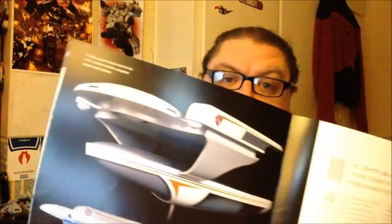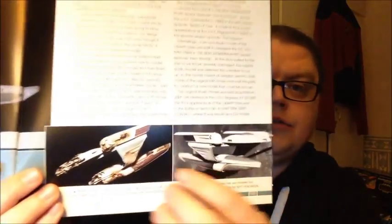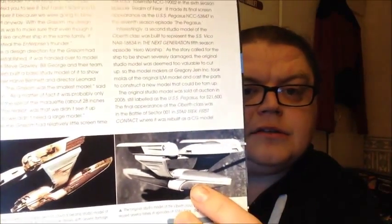Now, showing you the design model, the actual filming model. As you can see, it's got a different Starfleet logo. That's pretty cool. And of course, that's what it ended up as, the one at the bottom there. Which model is that one? It just says the original studio model of the Oberth class was relabeled and reused several times during the next generation. Model makers Greg Jein and the others built a second studio model of the Oberth, the hull shown with severe damage, which is from Hero Worship.